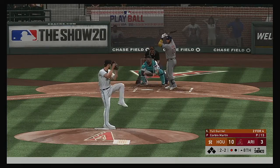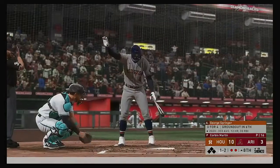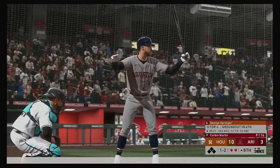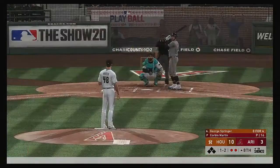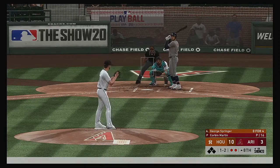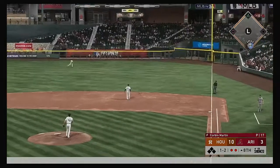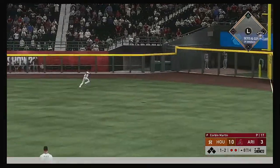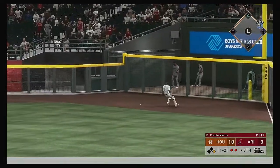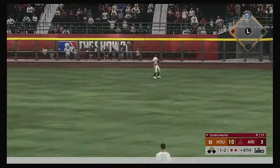Standing in now, Yuli Gurriel. And this pitch is swung on and missed. And the AL's leading hitter is set down on strikes. Two away. Here's George Springer, 0 for 4 with a strikeout thus far. Skied into straightaway right. And he'll get over to... Oh, it kicks off his glove. How did he do that?